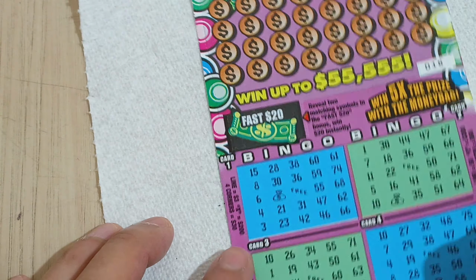So I'm zooming back out so you guys can see the whole bingo card. I know it's not very clear, but I'm gonna try my best here. So let's just keep it right around there, I guess. Okay, so let's get started.